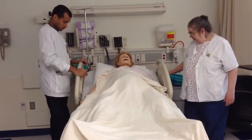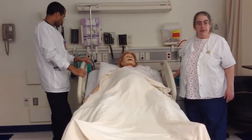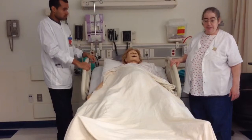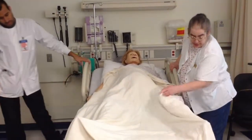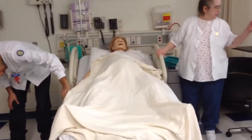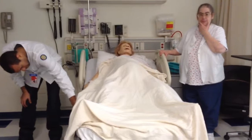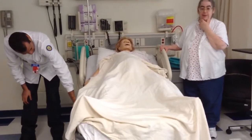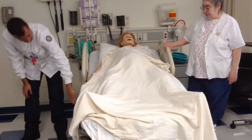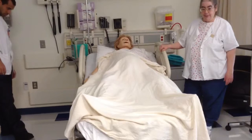So the bed should be left, for the most part, at the lowest possible height. It's a safety feature. The upper rail should be up. Labor and delivery beds, we usually don't have lower rails. Okay. On the mother baby beds over here, you do have lower rails. They can be up, they can be down. For the most part, I don't see any reason to raise the lower rails most of the time on the mother baby floor.